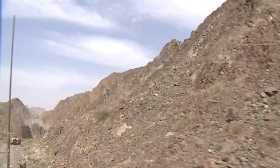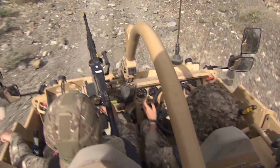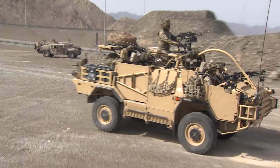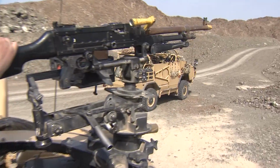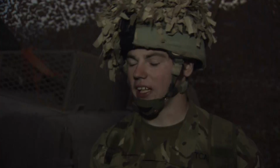As highly as they rated their vehicles, the drivers were quick to point out, even the best vehicle can't drive itself. I think it's not down really to the vehicle, it's down to the driver. The best asset to that vehicle is the driver, and it has shown through.